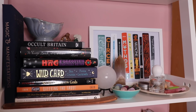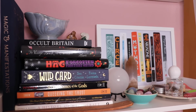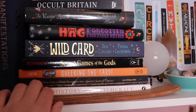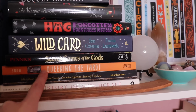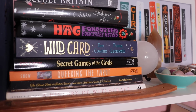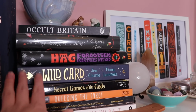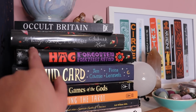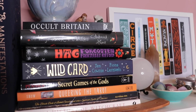The next shelf has a mishmash again of some crystals and some books on the esoteric and witchcraft and folklore. So for example, we have a history of witchcraft, which is a more academic book about the history of witchcraft. We then have a book on Scottish witchcraft, a book on queering the tarot, a book on secret games of the gods, which looks at the esoteric and paranormal history of games. Sorry, I just nudged you there. We also have a few different approaches to the art of tarot. We've got some collections of fairy tales and folk tales about witches, and then we also have Occult Britain, which actually I want to show you more in detail.